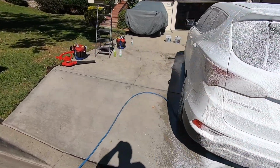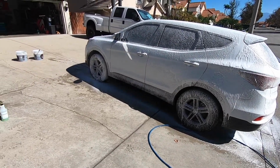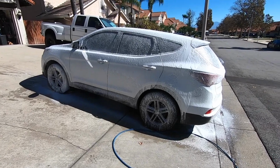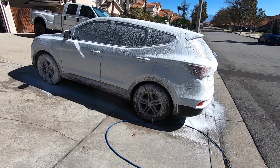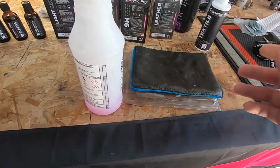I'm gonna do a little bit more right now, and then I'll bring you guys back in when we start to clay everything. So I'm just gonna wash it and then re-foam it up and then bring the clay mitt out, and I'll pretty much ensure that everything is removed from the surface. It's bare, and we're gonna start moving it in and paint correcting it. So let's go. Okay, so I got it all foamed up.